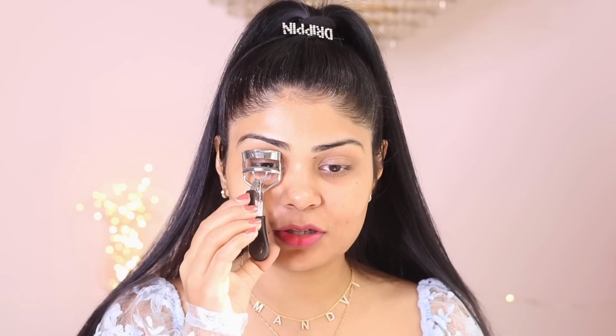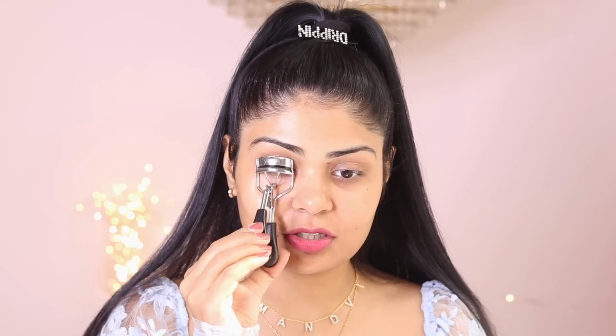So I'm just going to curl my lashes with this lash curler. It just opens up my eyes. Okay, now it's time for the moisturizer, and I will be using the simple kind of skin moisturizer. This is a cream based moisturizer. So if you're oily and acne prone skin type, you can just stop at this moisturizer. But if you're a dry skin type or combination, and if you're feeling that your skin is dry, then you can use this moisturizer as the third step.